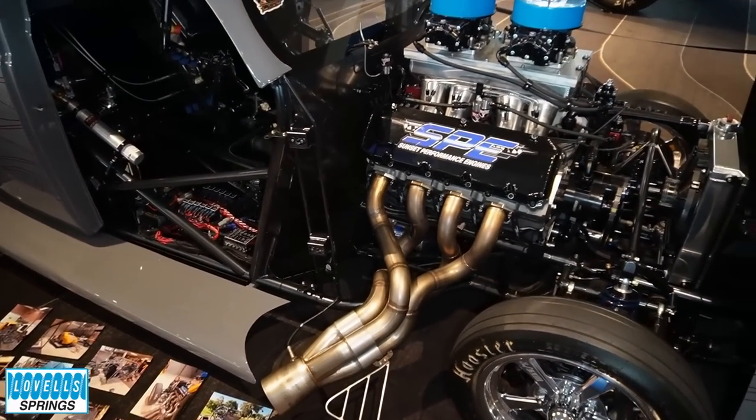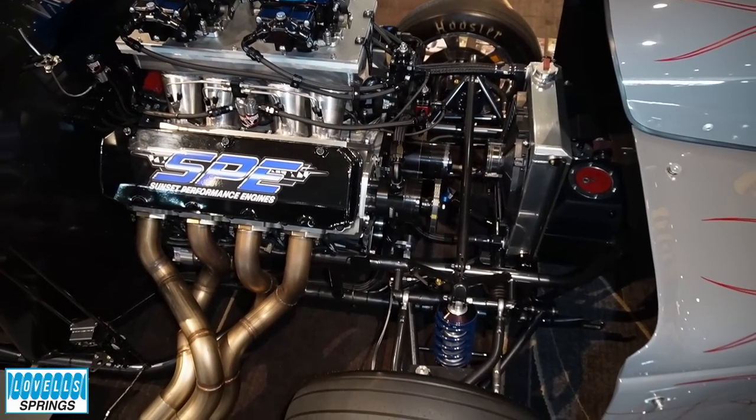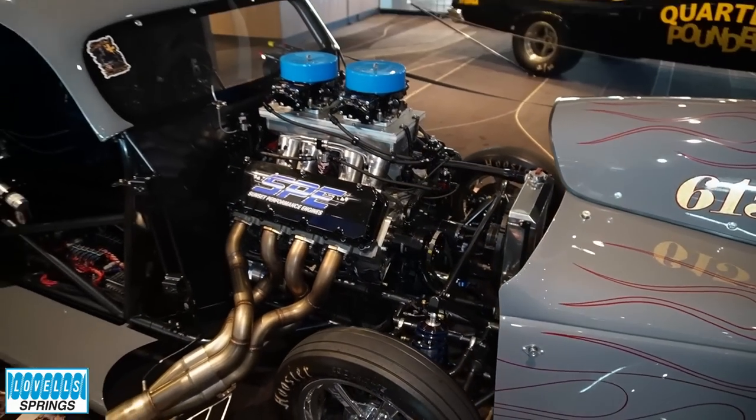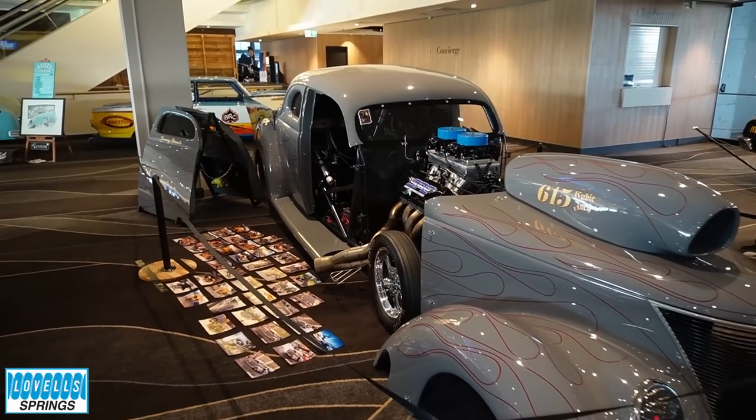Beautiful pipe work. I love looking at these sort of cars as well, because once again you can take little ideas away from looking at all the different styles of cars and builds to put into your own cars.